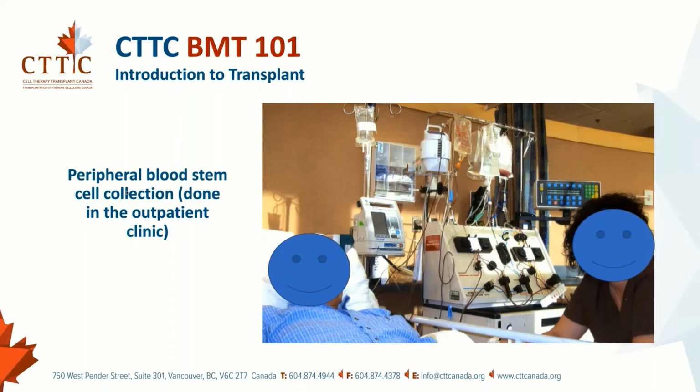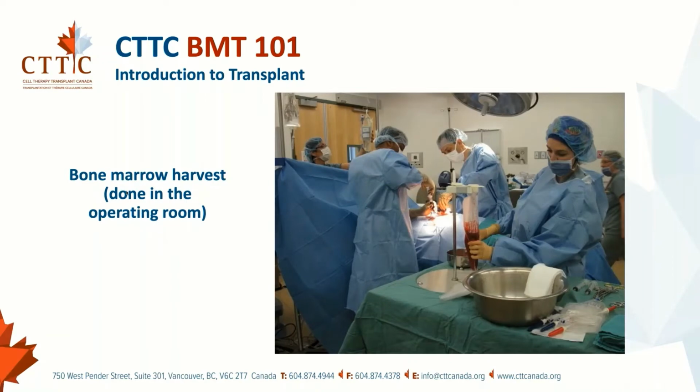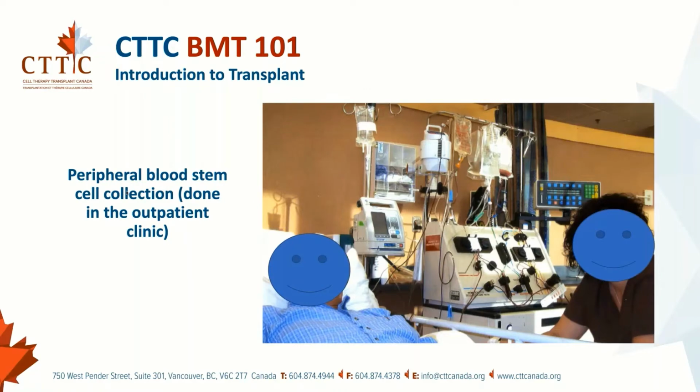The patient is given a few days in a row of a growth hormone, something called GCSF or Graft. This growth hormone causes the stem cells inside the bone marrow to increase in number, and eventually they spill out of the bone marrow into the bloodstream. We then filter the blood and collect the stem cells in a little bag. So this is obviously a much more pleasant experience than going to the operating room and having large amounts of blood taken from the bone marrow. And this is how almost all autologous transplants are done. Now it would be incredibly rare to have a bone marrow collection done for an autologous transplant. And indeed, at least in adults, many allogeneic transplants are also done using this peripheral blood stem cell collection.